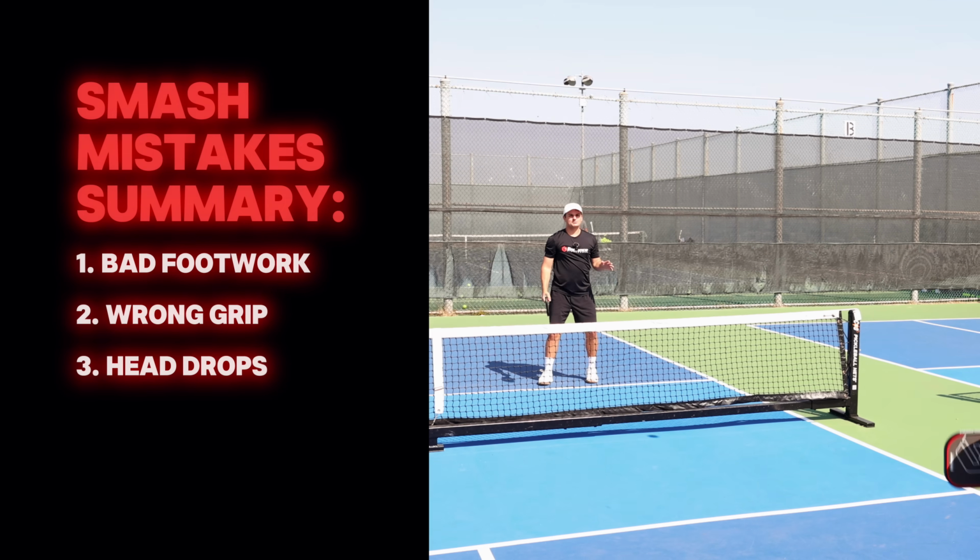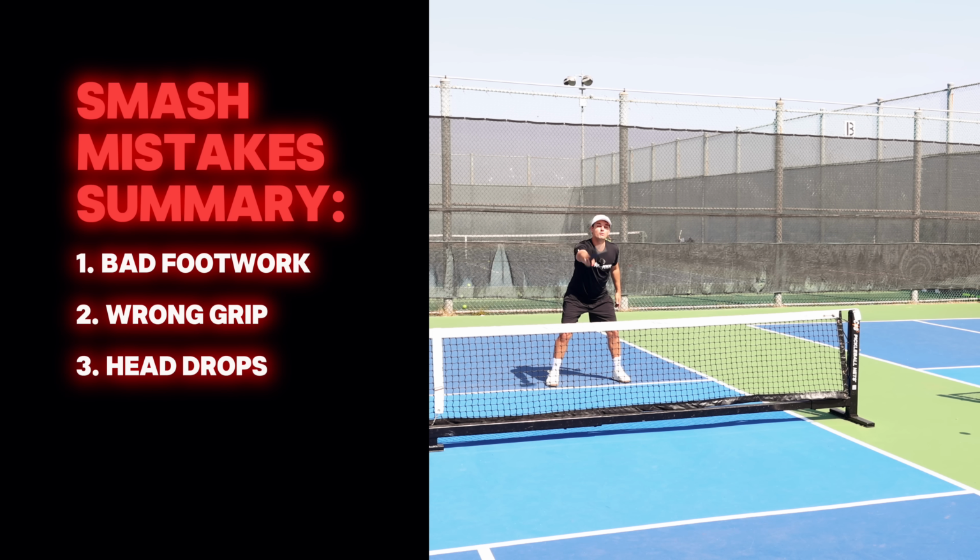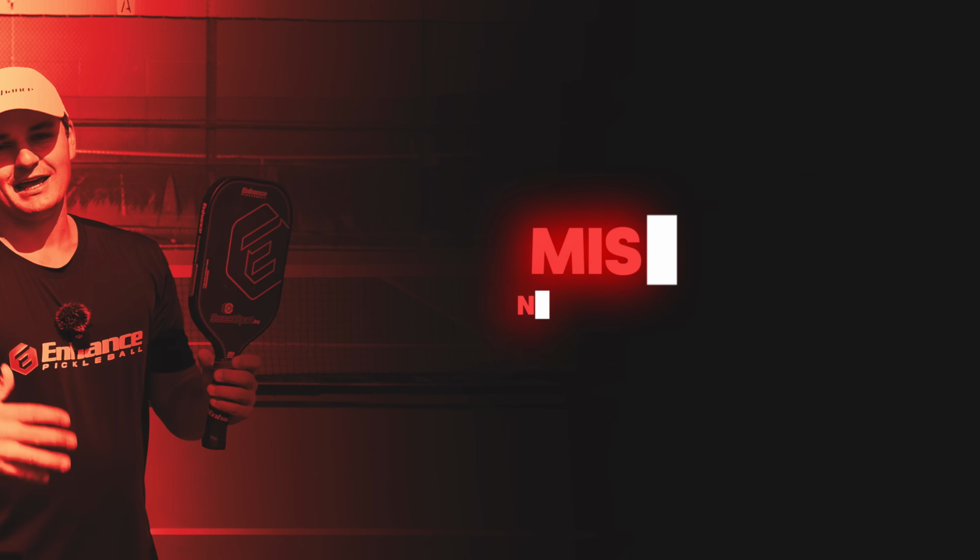And guys, these tips also apply to smashes where you're leaning over the kitchen. Obviously, when you're here, you're not gonna have to backpedal, but you still want to look up and not look away when you're hitting the ball, and you still want to be able to snap your wrist too.